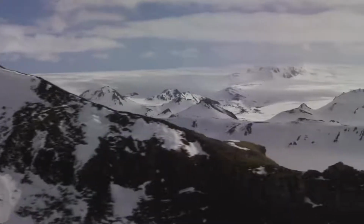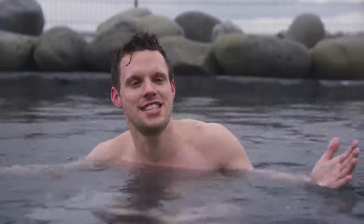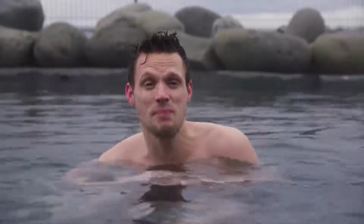Hey guys, welcome to Iceland. We are 64.2 degrees north, just 250 kilometers shy of the Arctic Circle. The air temperature is just above freezing, yet I am in here with nothing but a pair of shorts, sitting nice and comfortably in a natural pool that's the temperature of bath water. And let me tell you, it is absolute bliss.